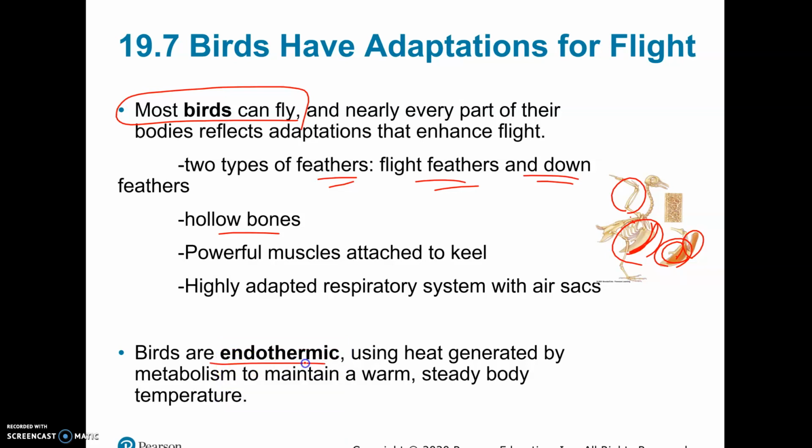Birds are endothermic, so birds and mammals. This is going to be a benefit and a drawback. So the benefit of birds over reptiles, number one, they're endothermic. They can generate their own body heat, so they're not limited. If it's a cold environment, they don't have to try to sun themselves. They can warm themselves up. They can do it on their own and maintain their body temperature.